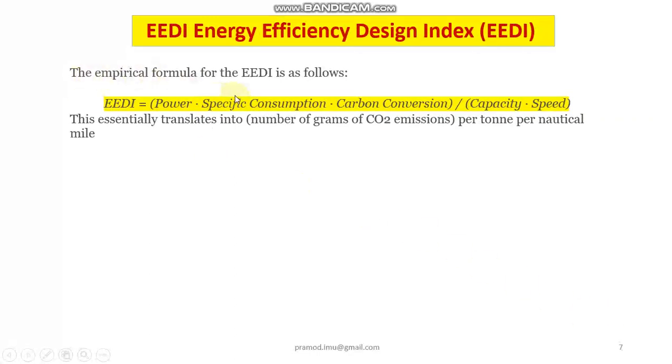Here we have an empirical formula for the calculation of EEDI. This formula says that EEDI is power into the specific fuel consumption of that ship into the carbon conversion factor, which comes in the numerator, divided by the capacity of the vessel, the cargo carrying capacity or the total capacity of the vessel, into the speed of the vessel. So this essentially translates into the number of CO2 emissions in grams in the numerator, divided by the tons per nautical mile. So how much cargo you are carrying per distance comes in the denominator.